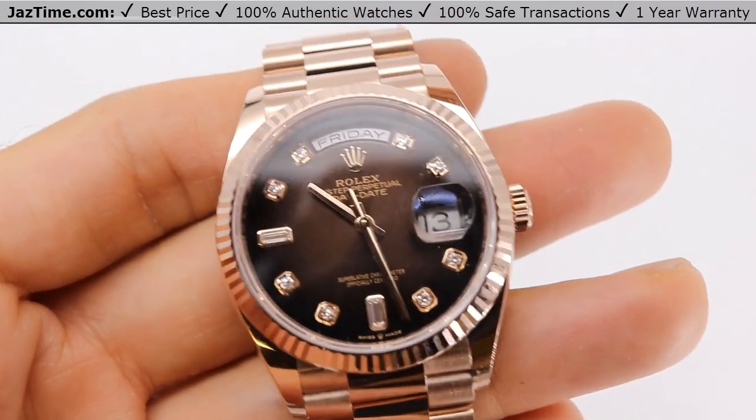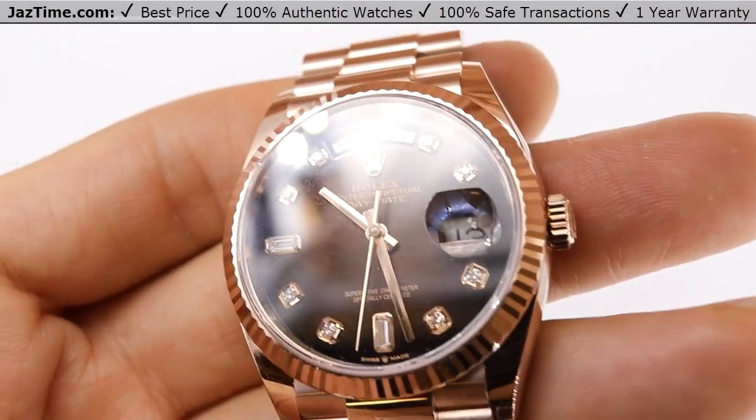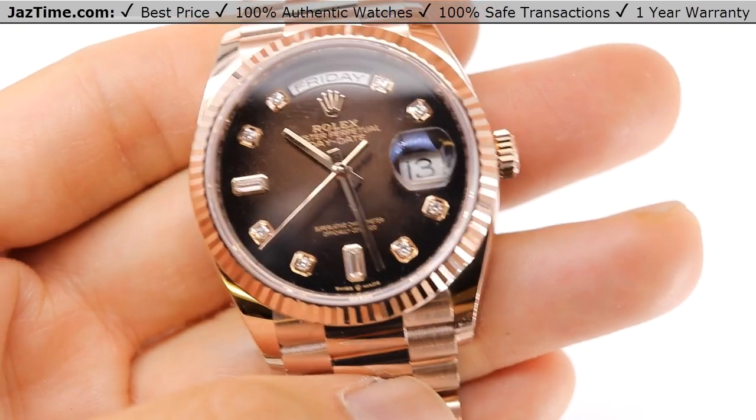In fact, I can't really think of any watch that they actually do that on except for this one. That's why this watch is so special. You see how I'm turning it in this light, and it looks much lighter on the top than it does the bottom, and as soon as I turn it a different direction, it does just the opposite.